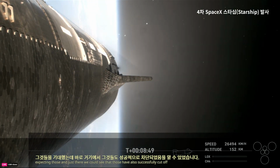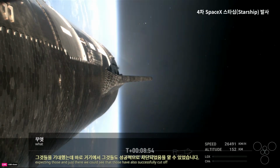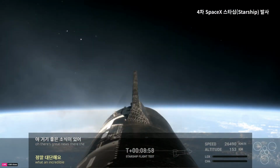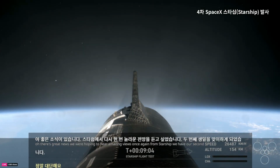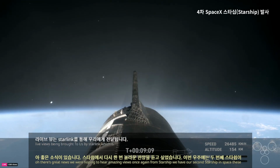Ship FDS is saved. What an incredible nominal orbit insertion. Oh, there's great news there. The call out we were hoping to hear. Amazing views once again from Starship. We have our second Starship in space. These live views are being brought to us by Starlink, which is on board the ship.